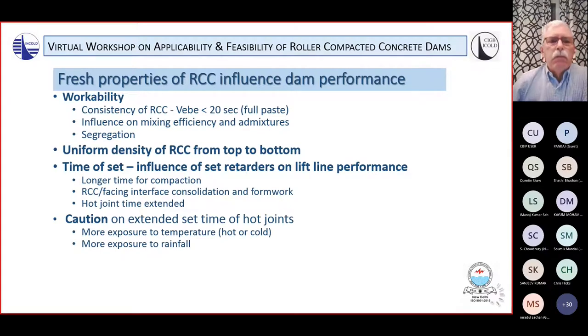One of the most important changes in modern RCC construction involves the utilization of set retarders to delay the onset of forming warm and cold joints. You have a longer time for compaction, longer time for RCC and facing interface consolidation, and the hot joint time is extended. This has led to excellent lift line performance, as much as 90% or higher bonded hot joints, to ensure nearly monolithic performance. One caution is that extended set retarded times will also be more vulnerable to exposure from temperature, either hot or cold, and more exposure to rainfall.